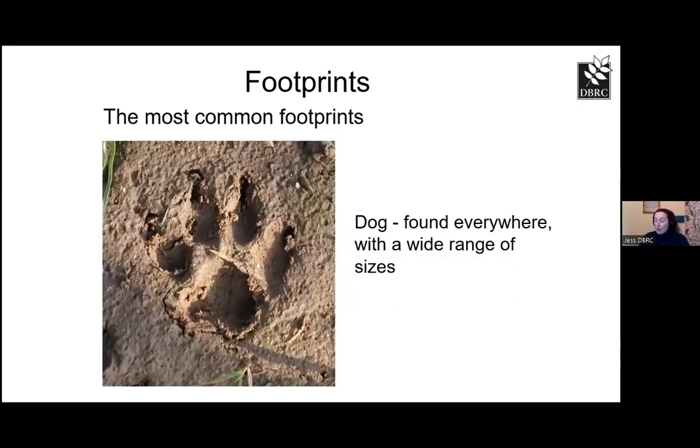So we're going to go through the most common footprints first, and this is the one that you are going to find almost everywhere you go, and it's of course a dog. Really wide range of sizes. If you imagine the variety of sizes dogs can be, the basics of their footprint are all the same. So you've got these 4 toes and this slightly triangular lobey pad behind, and then you can see the claws quite clearly as well. So that is one you will find absolutely everywhere.